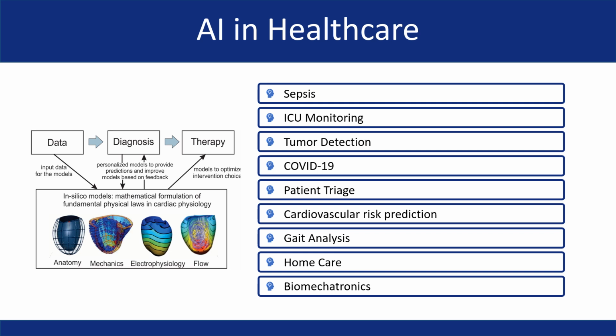Then we have an interesting case of COVID-19 detection. Using AI-powered tools that can detect COVID-19 symptoms from chest x-rays and even analyze the patient's cough sound to identify a potential infection. And then we have other cases such as patient triage, used to handle the flow of patients and identify the severity of a patient's condition early on, even without needing the employment of humans to do such tasks.